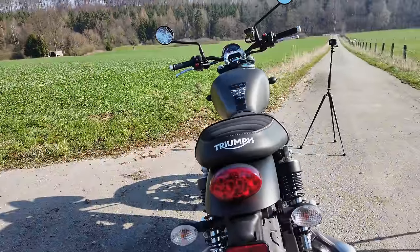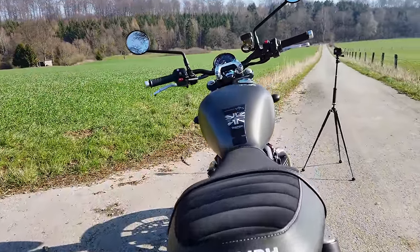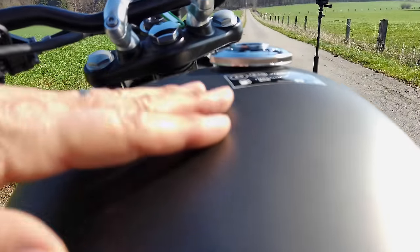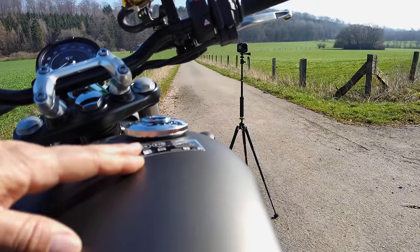So let's take a look at the back here. And you guys know I like to do a flyover coming up onto the tank. And I love this 12-liter tank, this ironstone look. This is great.